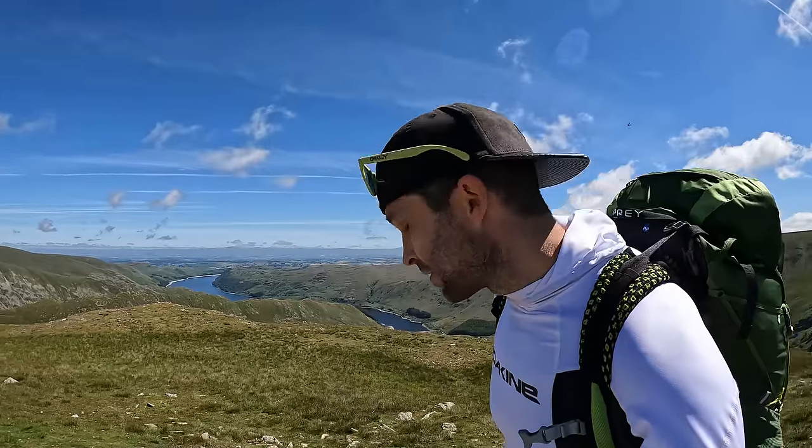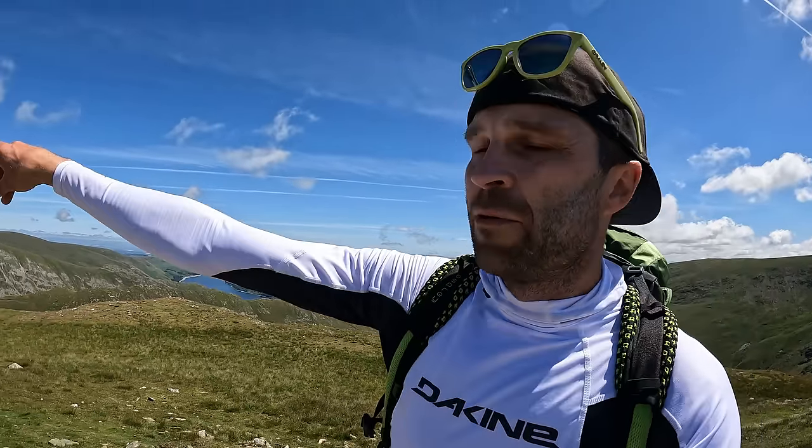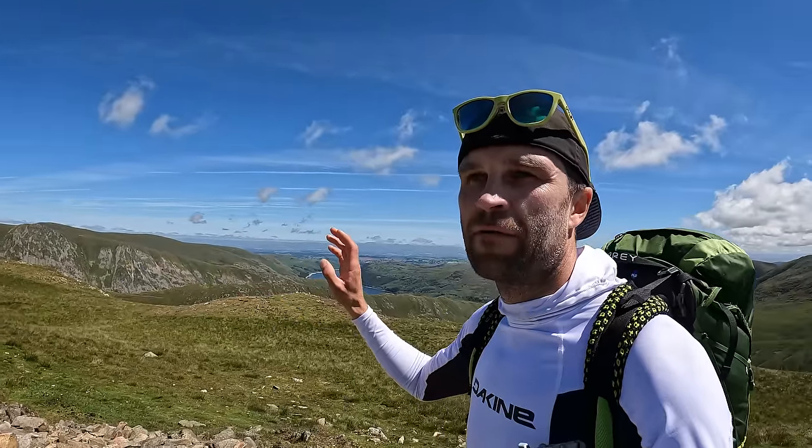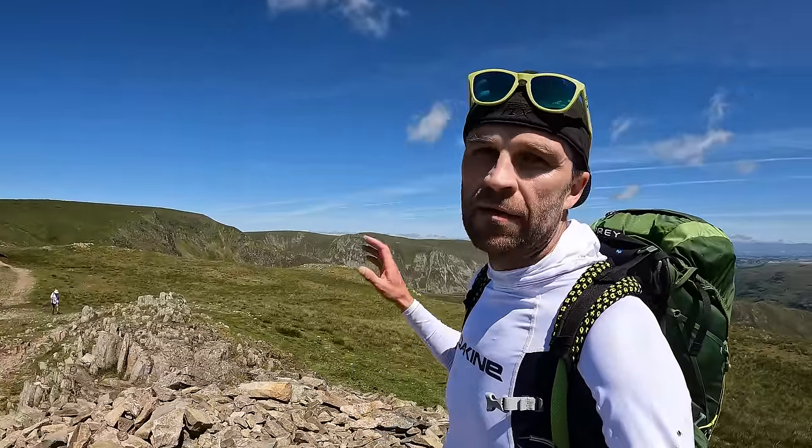Anyway, once we get to the summit of, I've forgotten it already, High Street, we're going to drop down and then come all the way back down to Blea Tarn. And then from Blea Tarn, I'm just going to chill out, have a swim, mess about there for a bit, and then hopefully find a place to pitch, either by the town or hike back up again, just to find somewhere with a bit of late evening sunshine. Anyway, let's be getting on with it.